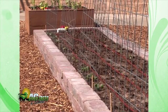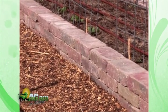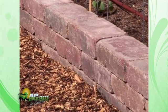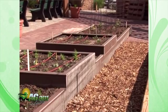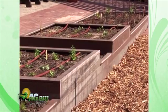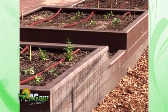Landscape pavers or concrete blocks are very functional raised bed edging materials. They obviously are very durable if they're constructed well, but they have a little higher initial expense. A newer material that we've been using in raised beds is plastic lumber, or it's usually found as decking materials. And that plastic lumber, again, is very durable, but it's also quite expensive, especially if you're using a thicker, higher quality plastic lumber.